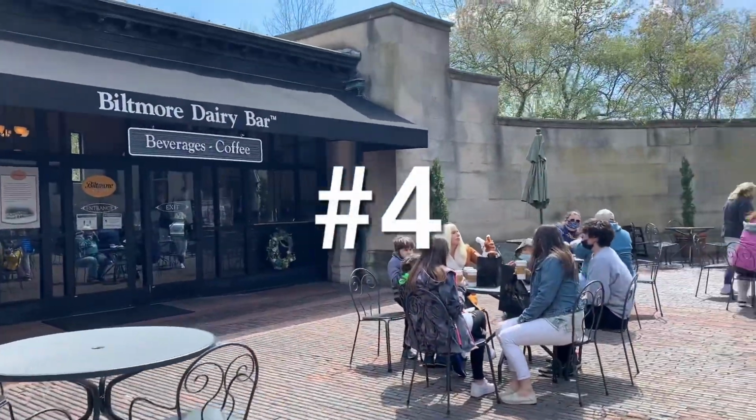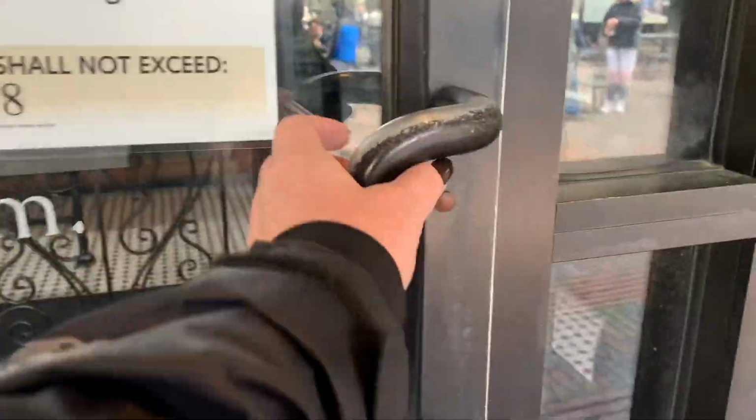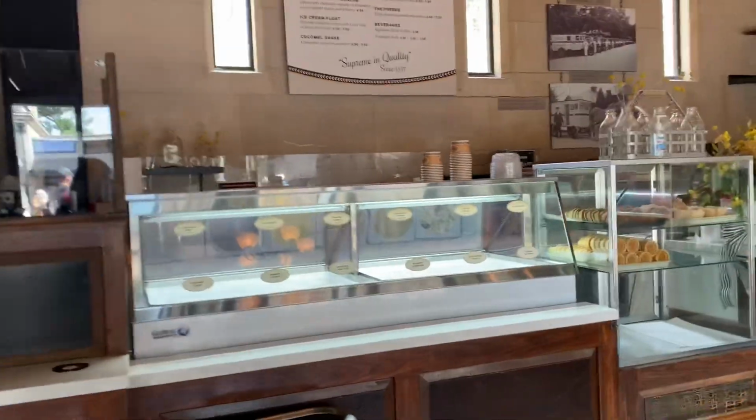Coming up at number 4 is the Biltmore Dairy Bar. I put this one on the list at number 4 because as an ice cream, drink, and coffee shop, it has the smallest menu variety of all the house restaurants. The ice cream must be really good though.